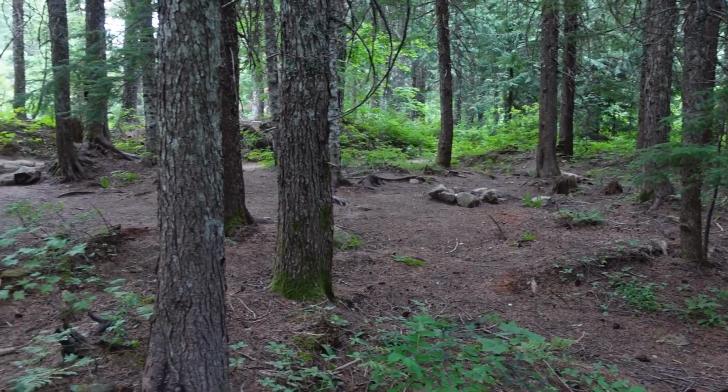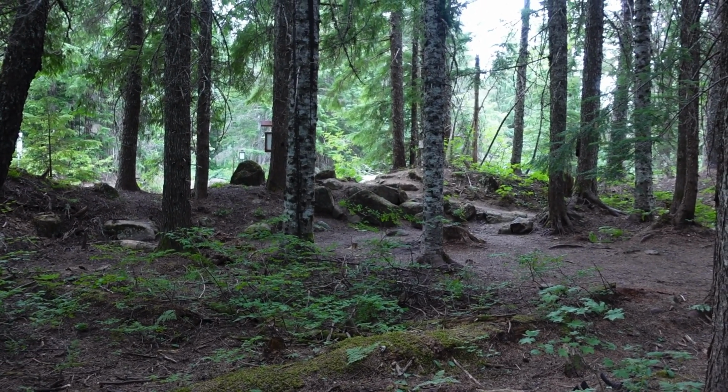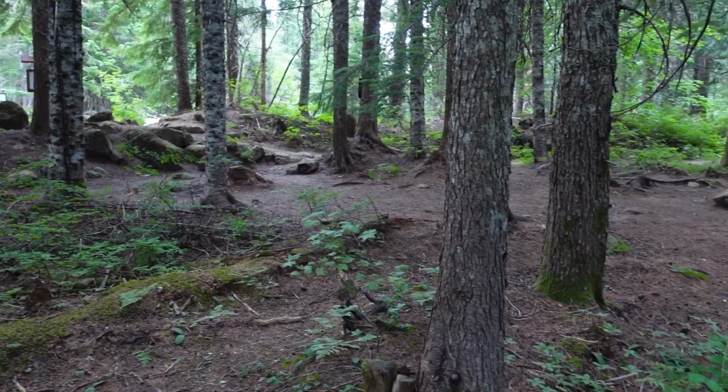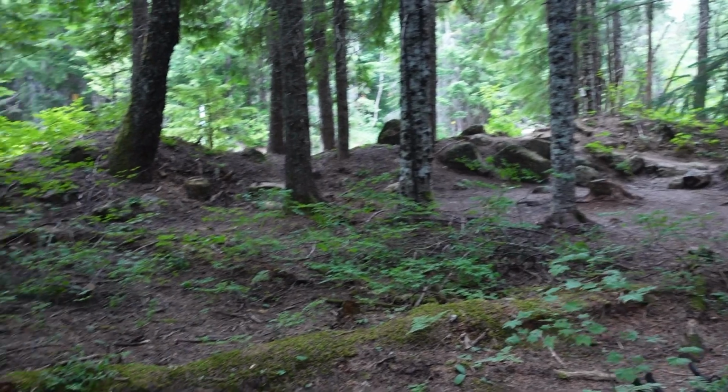Made it to Lolo Pass. Little side road and parking area just up there. Kind of quiet here for now. I'm the only person who's getting set up, but it's kind of early still. It's only about 5 o'clock.